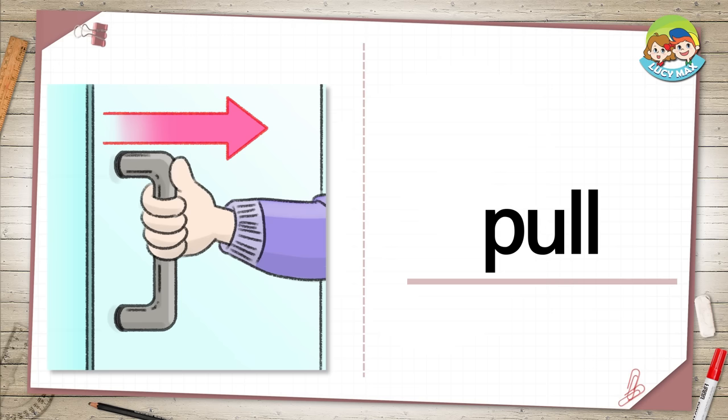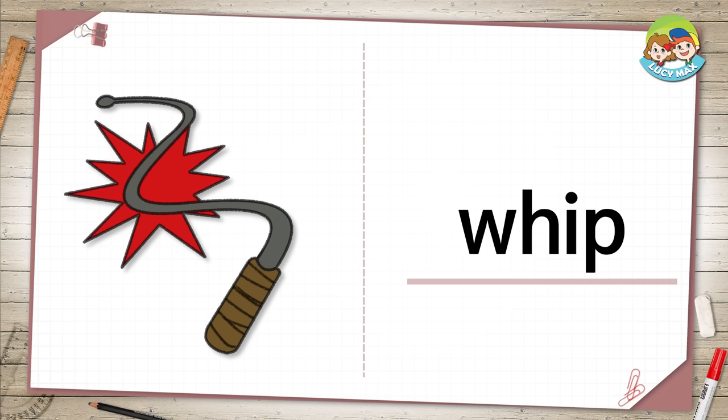Whip. In the picture, you see a whip. It moves very fast. People use it to hit some animals. Some people hit cows to make them work. Some people hit horses to make them run fast. Do you think whipping an animal is okay?